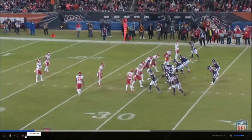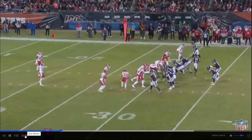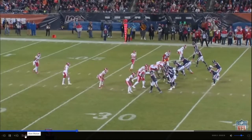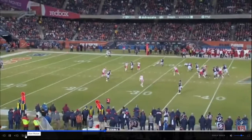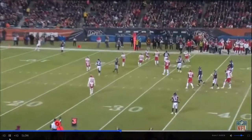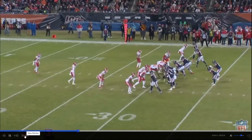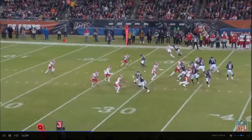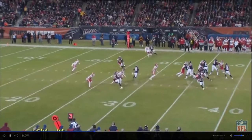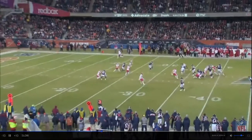All right, so 3rd and 10 towards the end of the 3rd quarter, heading towards the red zone. Important play. 2x2. Now, okay, let's see the route combo. So we get a drag by Allen Robinson. We get like a little wheel on the backside. We get a curl here, curl here.